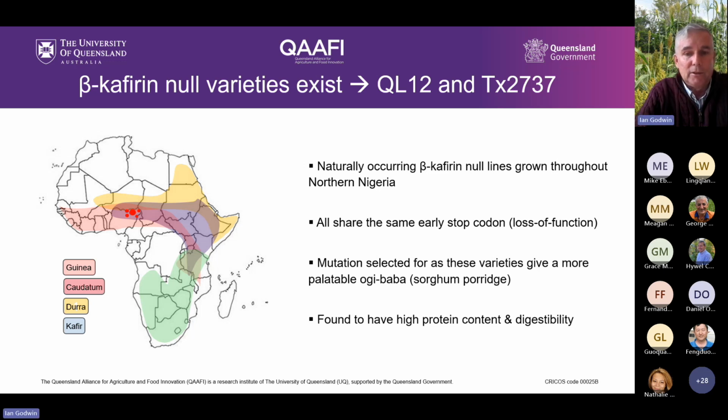I'll just talk a little about some of the other things that we're doing with sorghum. The kafirins are the seed storage proteins of sorghum. And we know that particularly in West Africa and particularly around Nigeria, a lot of the lines that are grown have a naturally occurring beta-kafirin knockout. So they actually don't have a functional gene for beta-kafirin. Now, beta-kafirin is one of those kafirins that is highly disulfide bound, which makes it really resistant to protease digestion for monogastrics, so us, pigs, chickens, etc.